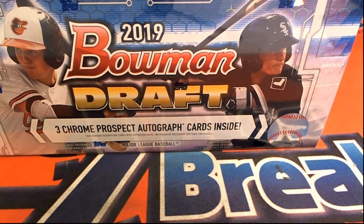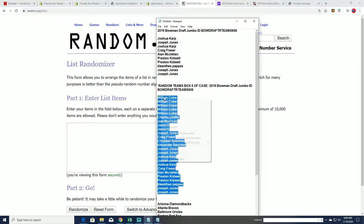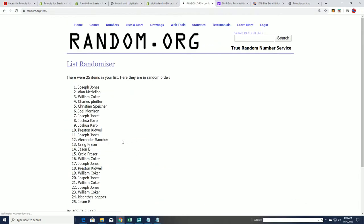So we've had a couple fillers happen for Bowman Draft, and these are our filler winners. We'll put those winners with the owner names, and let's start up the random. Seven times through for the owner names. Here we go.